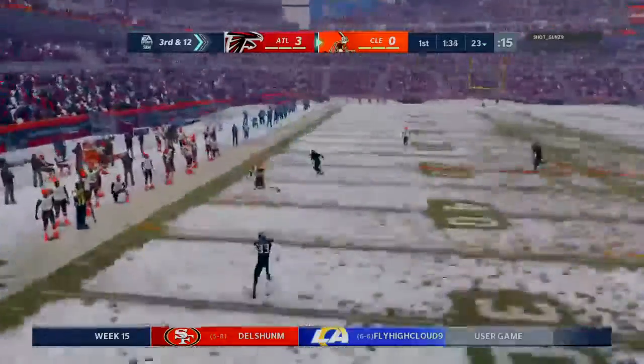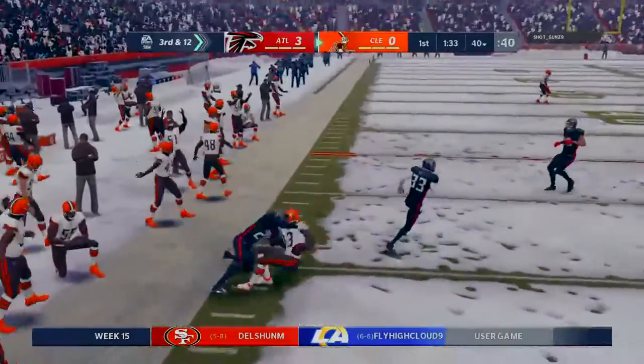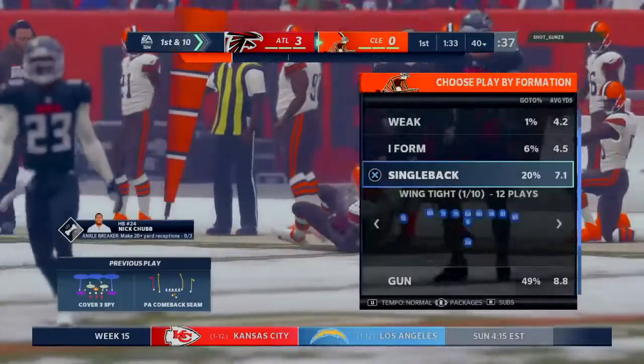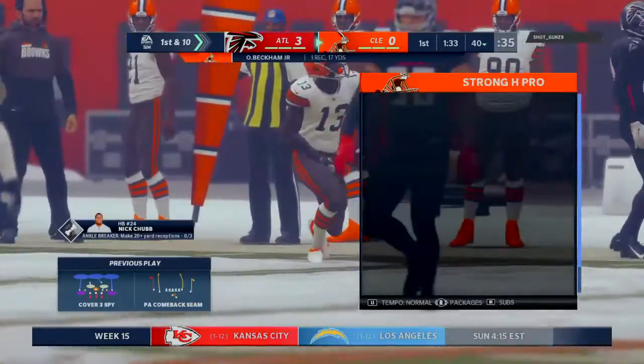He finds Beckham, complete. And he'll be out of bounds right at the 40. Just what the Browns needed there. Good for a gain of 17.